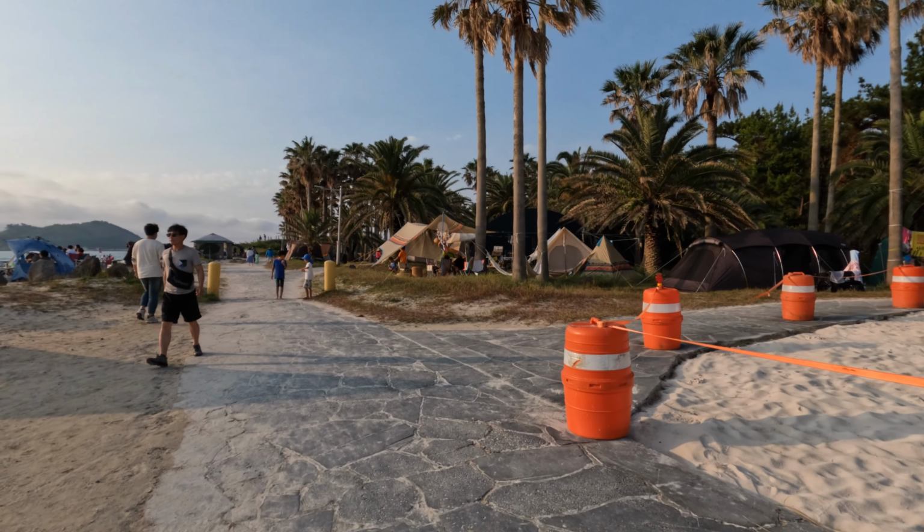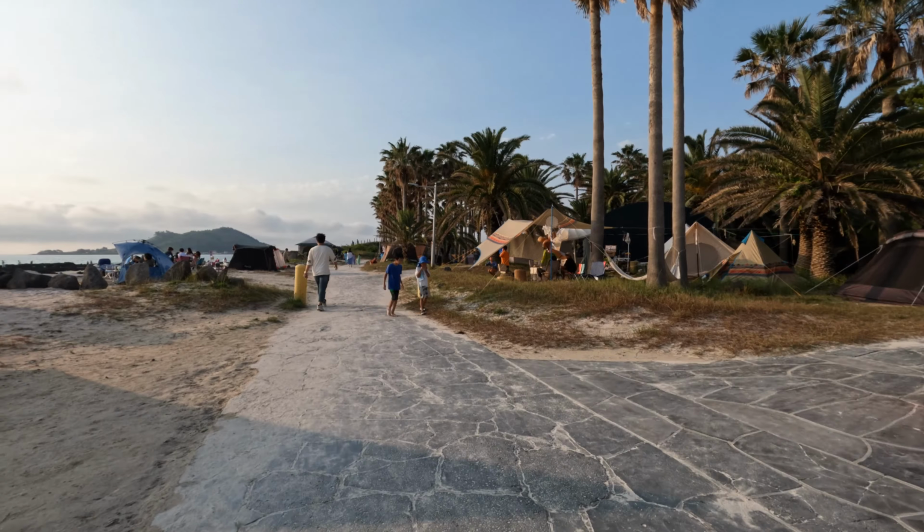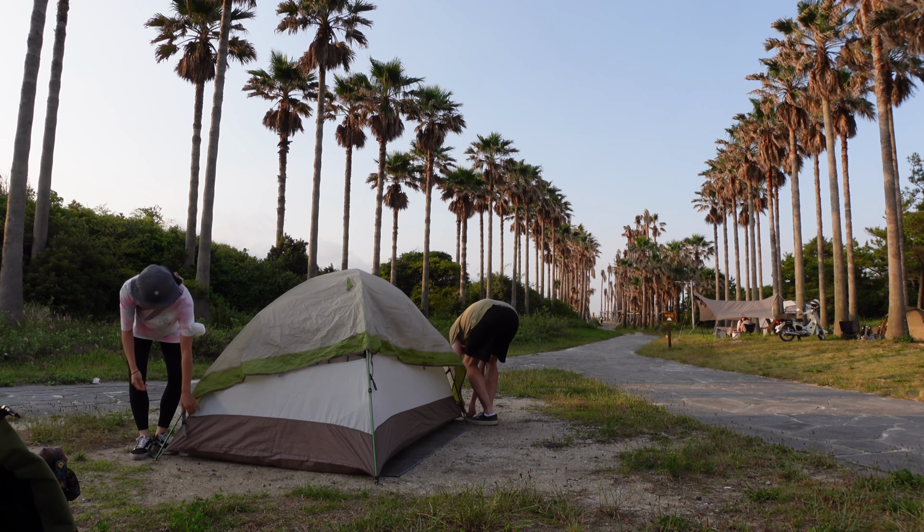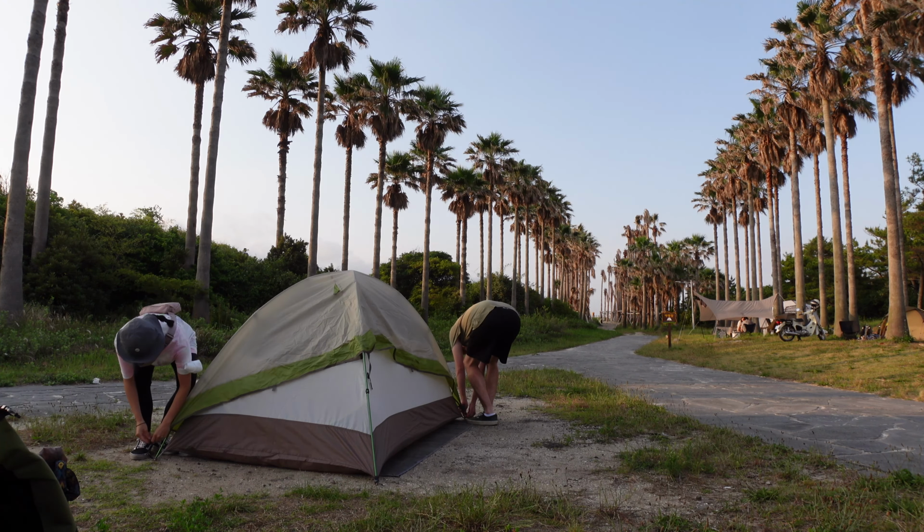If you walk a little bit east of the beach, there's an area surrounded by palm trees. That's the free campground. We found a spot and relaxed for the night. First night in Jeju.